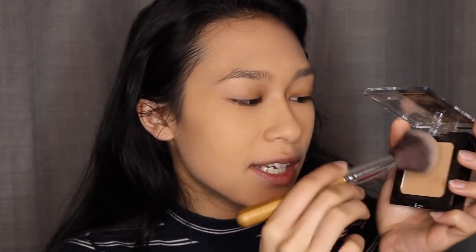To add a little bit of depth, I'm going to take that light medium golden shade, and I'm going to add that to the perimeter. I know it's not going to really look like much of a difference, but the other powders in the line, I feel like they're a little too dark, especially the ones that they sent me personally. It went straight from like light medium to like deep, so this is pretty much just going to help warm up the skin.